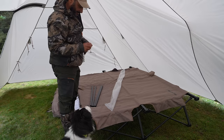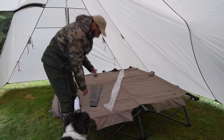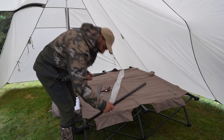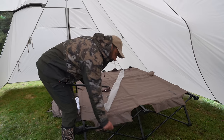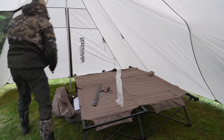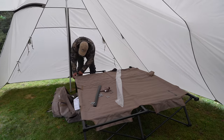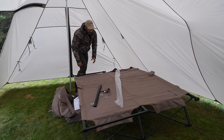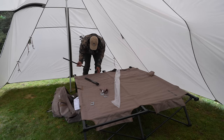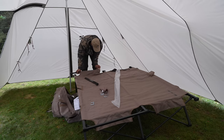Ooh, what's in here? Pins, locking pins. All right, so what do you do? Okay, the spreader bars just click in. Now, I don't know anyone who's seen me use the Oz tent stretcher. That's impossible to use. It takes a bodybuilder to do it. Oh, and I've done it wrong already. Got to slide it through. Hang on. Oh, that's better.